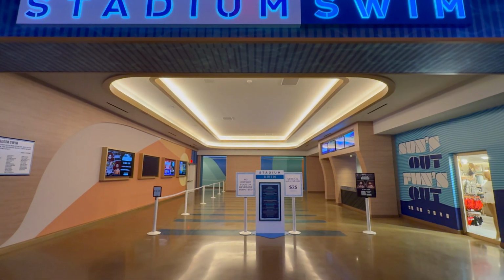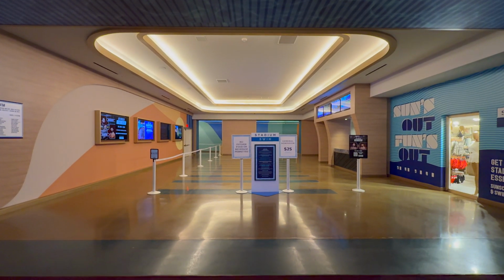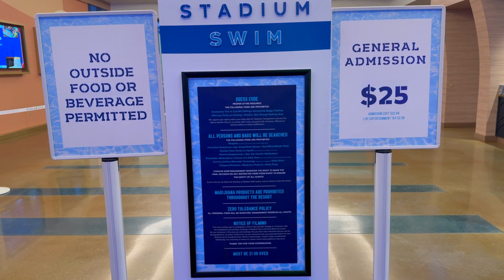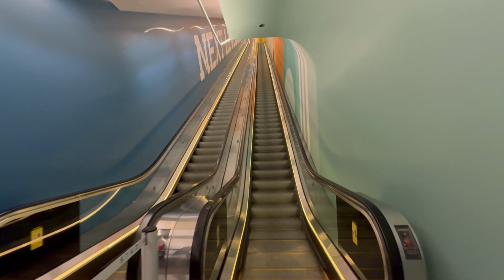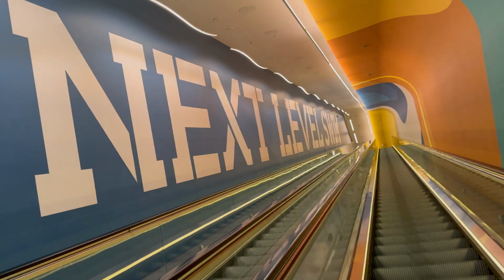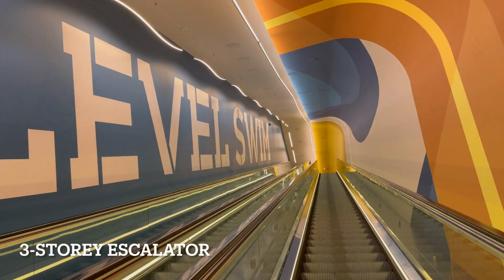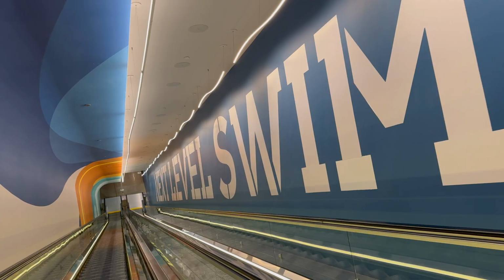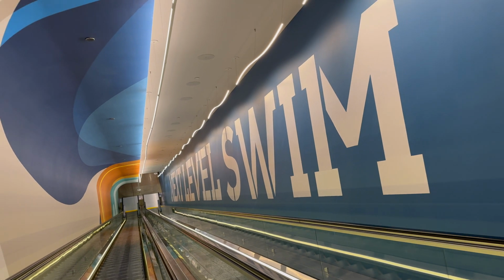And now for Circa's most unique feature, Stadium Swim. If you're a hotel guest, admission is complimentary, and if you're staying elsewhere, admission is $25. Get ready to ascend the 3-story escalator. The escalator is massive, so say a prayer that it doesn't break down, because that would be quite a hike.